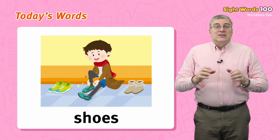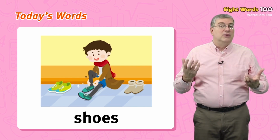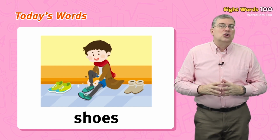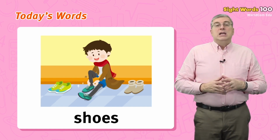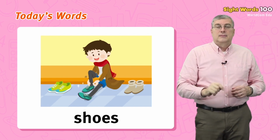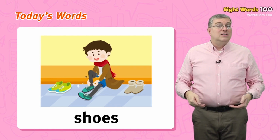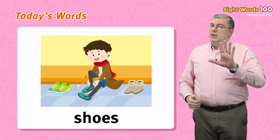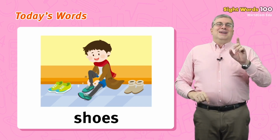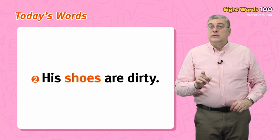Next, we have shoes. Shoes are a type of clothing. They come in a pair. You have two of them. So we usually say shoes, but you can also say shoe if you're just talking about one. We wear shoes on our feet to protect our feet when we go outside. But don't wear shoes in the house. Mom doesn't like it. I put on my shoes, or his shoes are dirty.